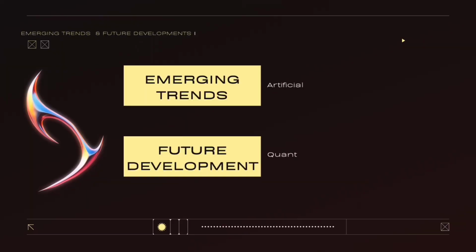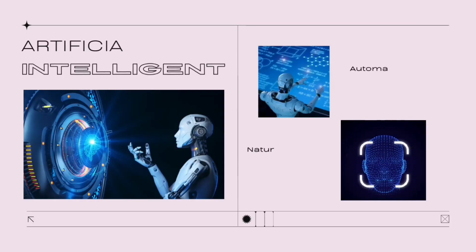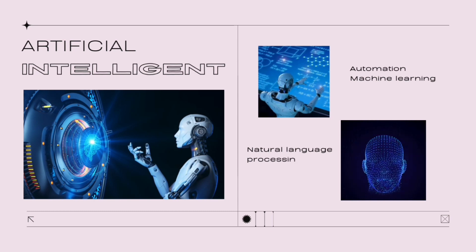Now moving on to emerging trends and future developments in the context of the evolution of computers. So for the first one, which we are very familiar with, artificial intelligence. In the evolution of computers, AI has provided automation of many tasks that currently or in the past were done by humans. So this can lead to an increase in the efficiency of the task itself, and also a cut in the cost of labor.